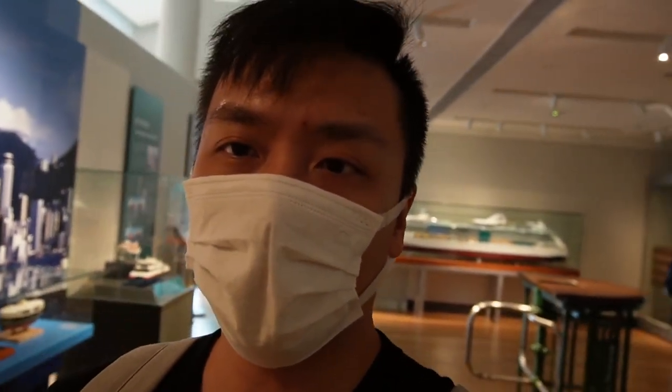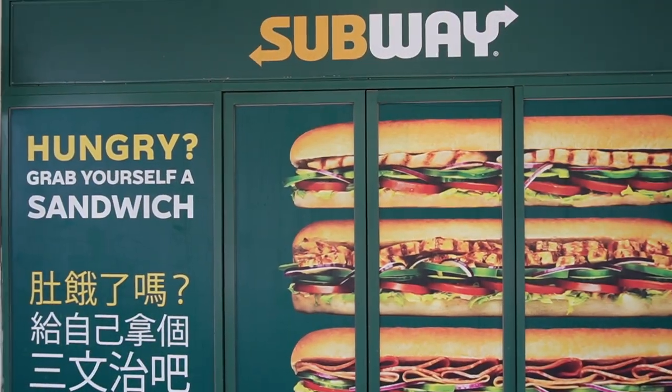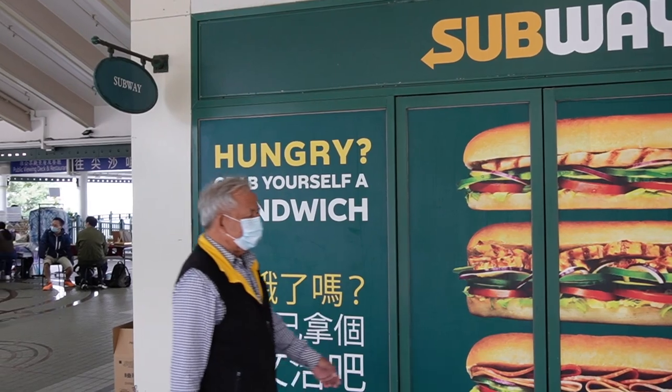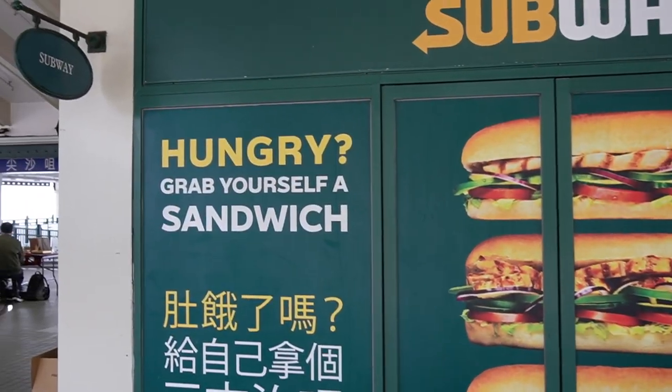Feeling a little bit hungry right now, so why don't we go grab a bite? Okay, so they have Subway in Hong Kong, but I didn't come all the way from North America to Asia to eat Subway.